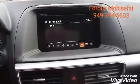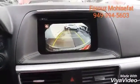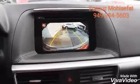And then let's take a look at the backup camera right here.